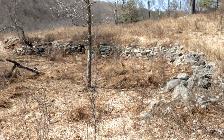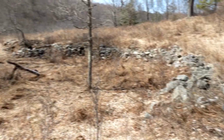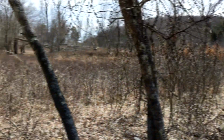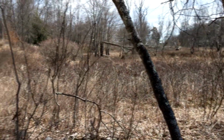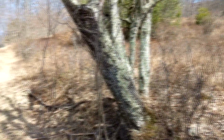So I'm almost down to the river and come across this, it looks like an old homestead. Basically it's just been deciduous forest the whole trail, and come across this. It's pretty cool.